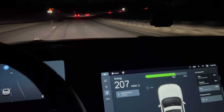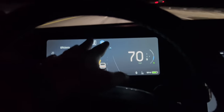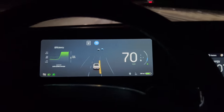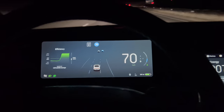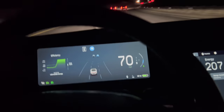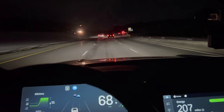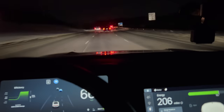Aside from the route planning being a little wonky, I have to say, and the one time the driver assistance just said failure or whatever, and then it just kicked right back on right after that, that's good. Although again, no lane centering at all this entire trip yet. Really kind of bummed about that. Would have really liked to have some lane centering.